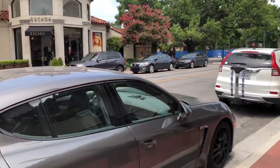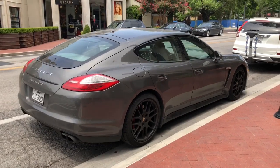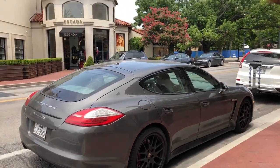So one of the things I don't have here is actually one of my favorites. It's Bottega Veneta. A lot of weave patterns and all that. They don't have that here, but they do have that in the mall that's very close by. That's North Park Mall. Area where we can see a Porsche Panamera GTS. Look at that with the gray rims and the gray color.